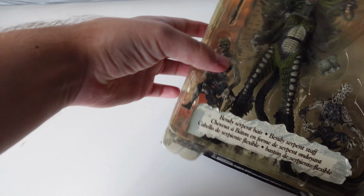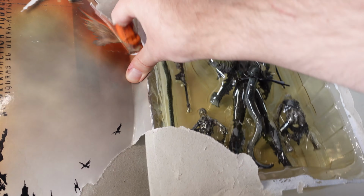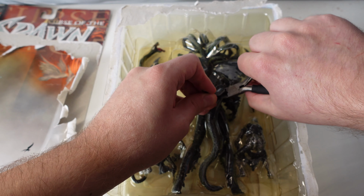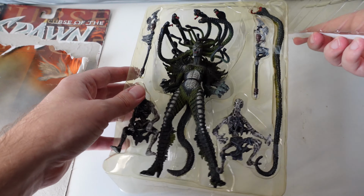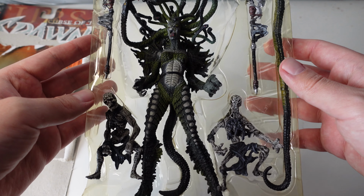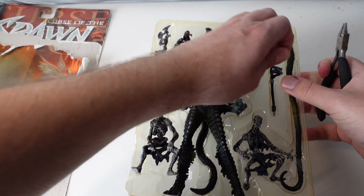So we basically got her out of her box already, and this box is putting up a little bit of a fight, but not too bad. But we've got the one zip tie here, so that's lovely. And that is all, and she is free. So she looks absolutely amazing. Just by looking at this, I am so impressed by this figure.